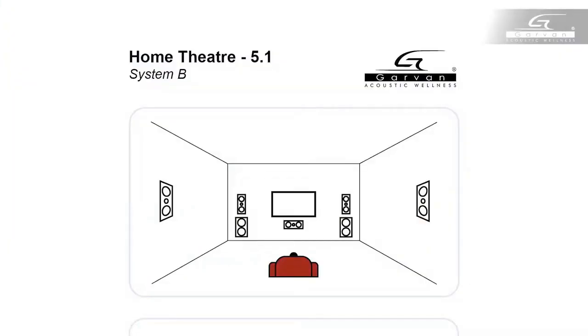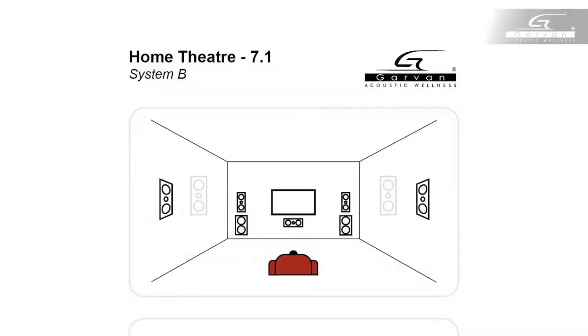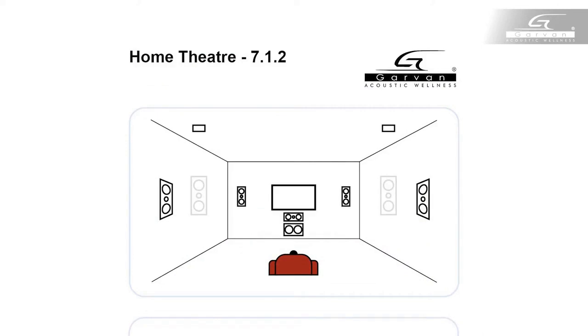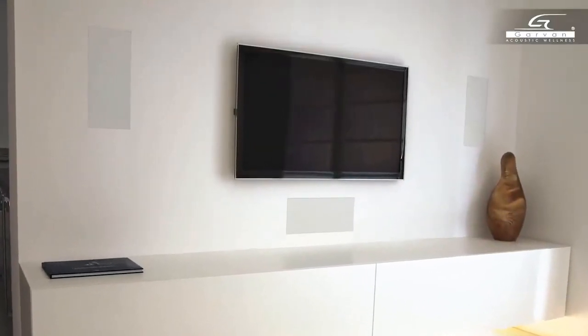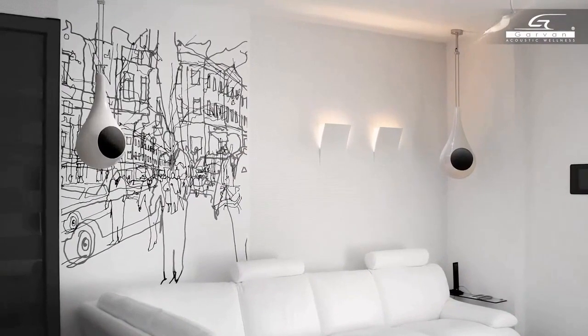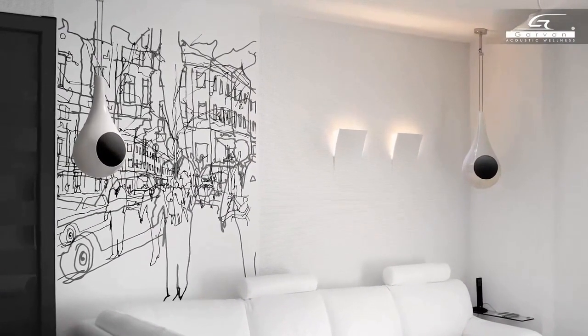We need to define the type of home theater, whether to make a 5.1, 7.1, 9.1 or Dolby Atmos. The most immersive and innovative solution is obviously Dolby Atmos. Then we have to decide what type of speaker to use, whether recessed, whether freestanding, whether wall-mounted. There are many types, let's say a little something for everyone's taste.